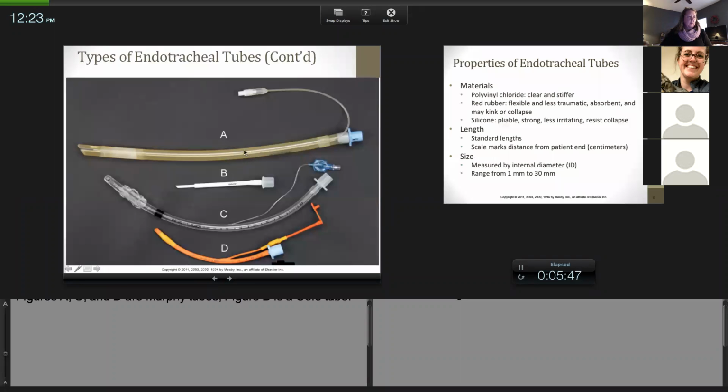Here are the tubes. Again, this B right here is the cole. This is your standard. Letter C is called the polyvinyl chloride, which is the clear. And then the top, which I love, those are silicone.